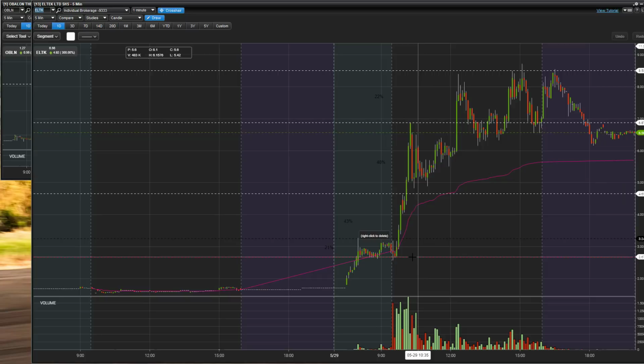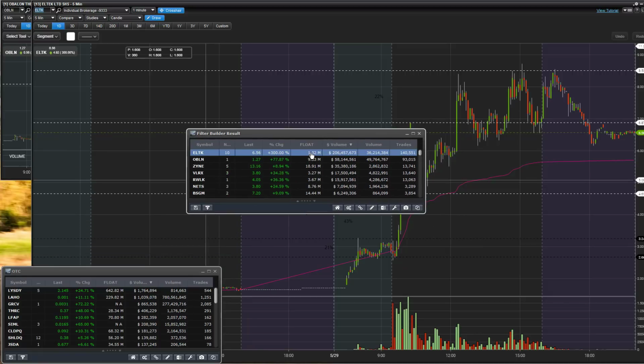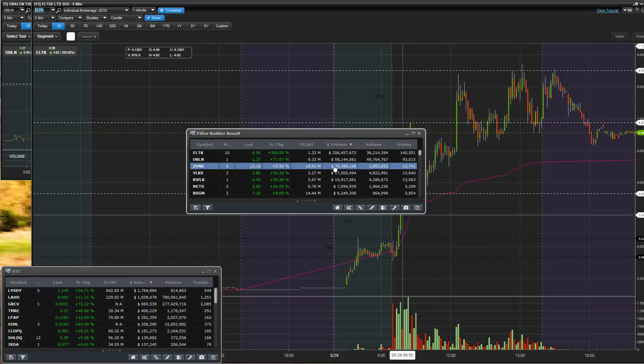Like during the morning, you have to be tracking, okay, what has big volume? And the minute that you start seeing any stocks even start to rotate their float, and once again, a float rotation is when the volume for today exceeds the float. So, for example, ELTK has a 1.32 million share float. Volume was 36 million shares. That's like a 30 float rotation, right? Once this volume reached 1.32 million shares traded today, that was one float rotation, all right?